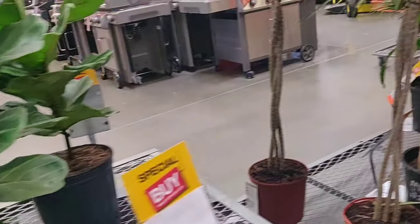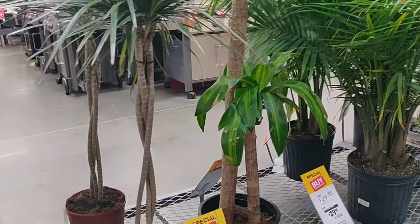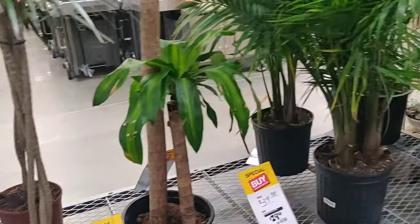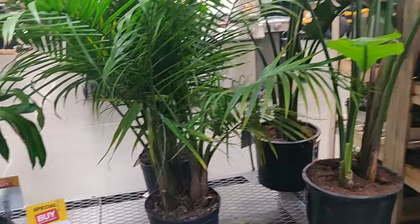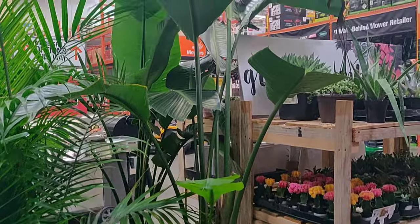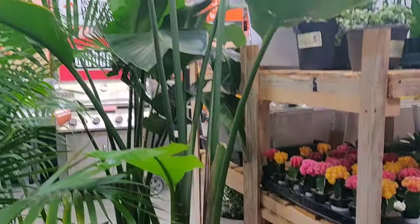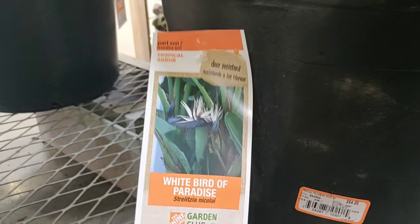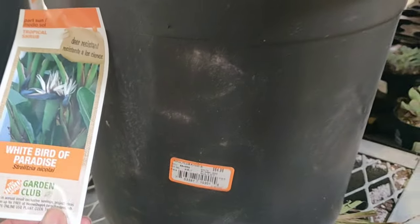More fiddly figs, $19.98. Some tall Dracaena trees for $40. Oh, they're marked down to $30. We've got the Majesty palms for $30. And y'all, look at this bird of paradise. That is huge, and it is, oh, this is a white bird of paradise, you guys, for $65.